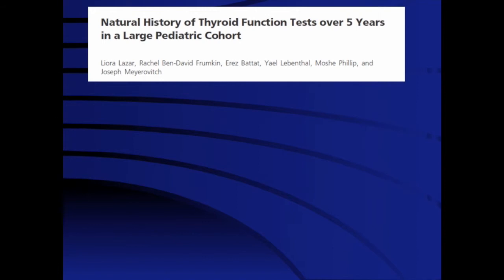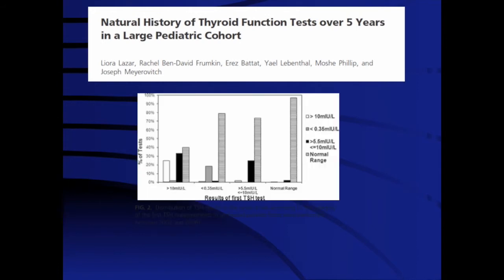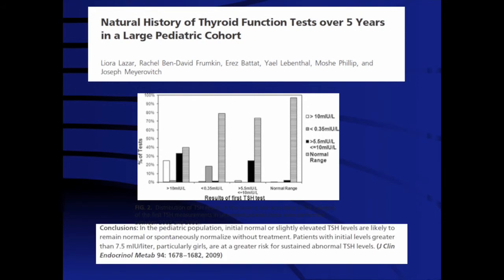So if you actually look at the thyroid functions in children over a long-term period from this study from Israel, we can see that even those who have TSH levels more than 10 tend to stabilize at this level, and they have considered 7.5, especially in girls who seem to have a higher risk of developing abnormal thyroid functions later on. But essentially what it is telling us is that we need to be careful in not unnecessarily starting treatment at an early stage in children who have a borderline thyroid function in this setting.